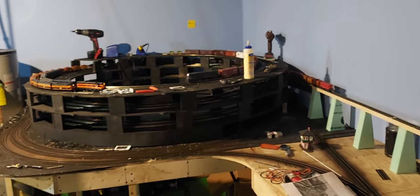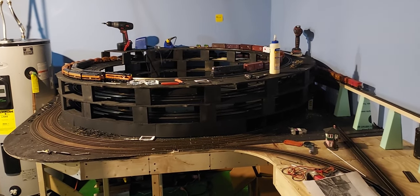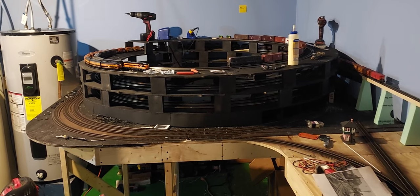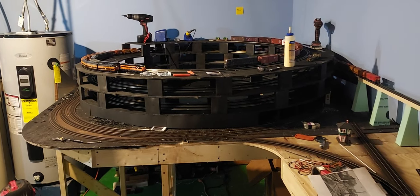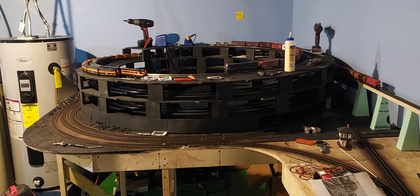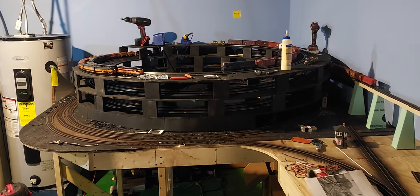I'm really proud of this Helix and the planning that went into it. It took me a lot of driving up and down the interstate thinking about how this was going to work. And seeing it come together is definitely really cool.